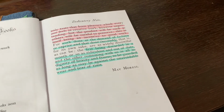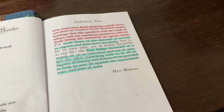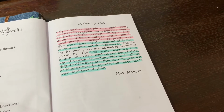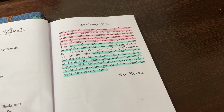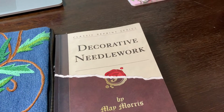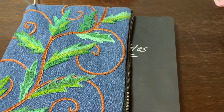Only taste that keen pleasure which everyone feels in creative work, however unpretending. But the product will be such as others will be careful to preserve. This in itself being an incentive to good work. For work done at the demand of fashion or caprice, and that done inevitably, that is, for its own sake, are as widely dissimilar as can be. The first being discarded in a month or so as ridiculous and out of date, and the other remaining with us in all its dignity of beauty and fitness, to be guarded as long as may be against the unavoidable wear and tear of time. Sometimes I wonder if May would approve of my work, and I'm afraid probably not.